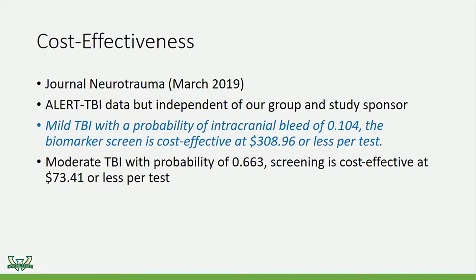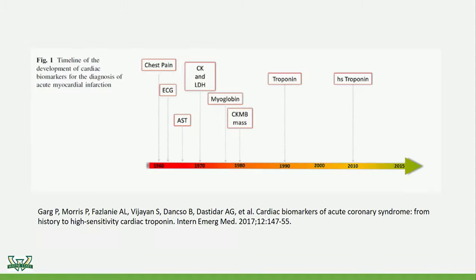This just came out online in March of 2019, and this was done independent of our group, but used the ALERT TBI data. And what they found doing a cost-effectiveness analysis was if you looked at mild TBI patients with a probability of intracranial bleeding of about 10.4%, the biomarker screen is cost-effective at $308 or less per test. Now that seems a little bit high to me, so I really need to delve into this article a little bit more and look at their methodology. It probably is not cost effective for moderate TBI, just no reason to screen those patients.